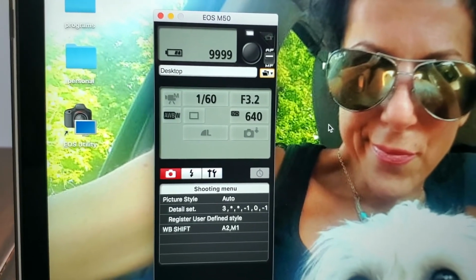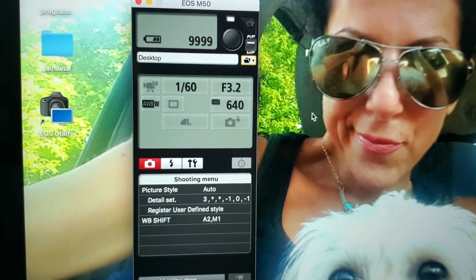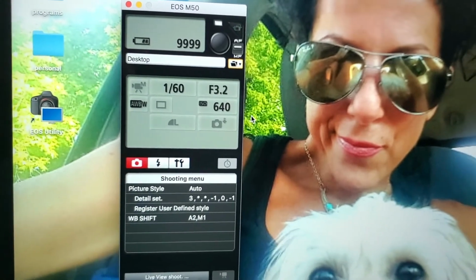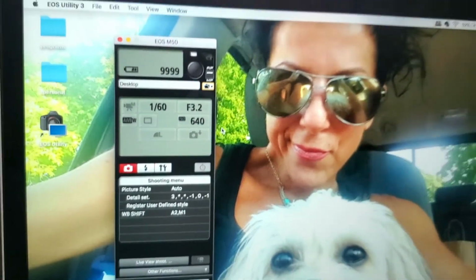That's a whole other video if you want me to get into that. If you know about settings, you'll appreciate that because ISO and aperture have a lot to do with lighting. Again, want to see another video of me explaining that? I have no problem doing it. Let me know in the comments below.